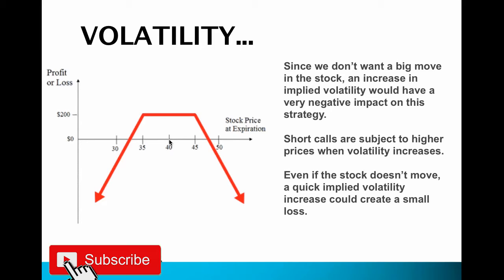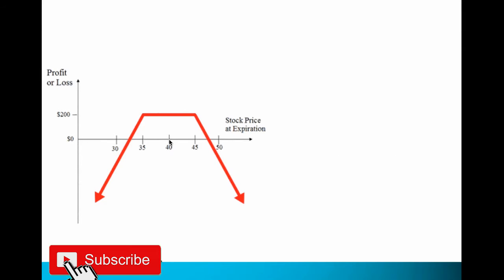Remember that short calls are subject to higher prices when volatility increases, right? So even if the stock doesn't move, a quick move in implied volatility could actually create a loss. Even if the stock stays exactly at 40, right where the stock was when we entered this position, increases in overall volatility in the marketplace can have a negative impact on the strategy. So again, volatility is very, very important. I tend to prefer to trade these strategies during periods of high to low volatility, not low to high. So keep that in mind.